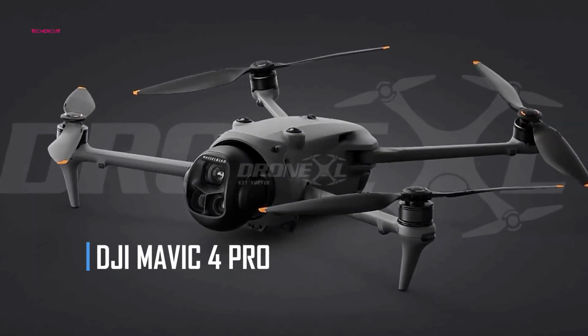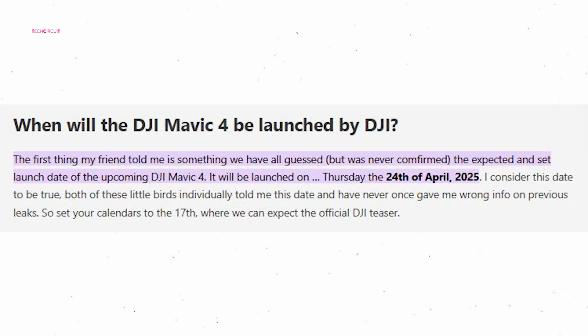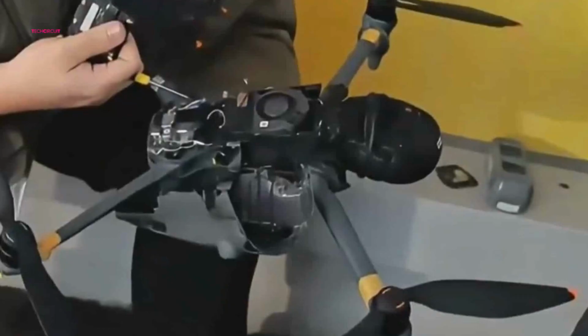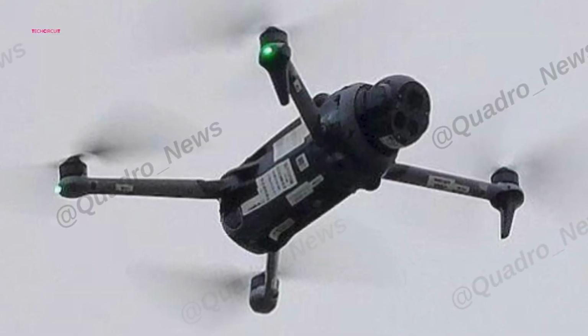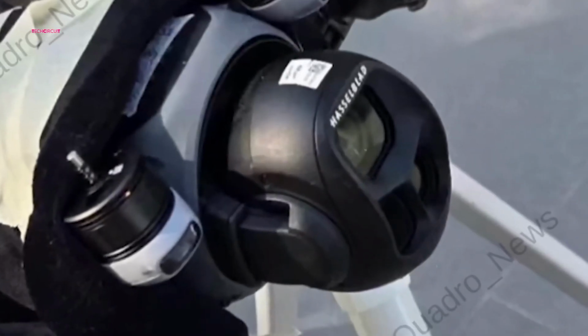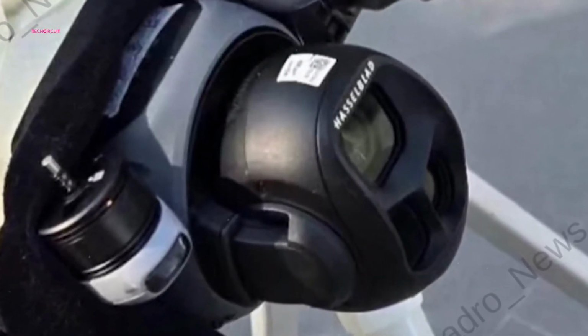DJI's highly anticipated Mavic 4 Pro is officially set to launch on April 24, 2025. This time, the leaks are coming from solid sources, not just unverified online rumors. Unlike the early speculation from unknown insiders, we now have reliable details confirming major upgrades in design, camera technology, battery life, and charging speed.